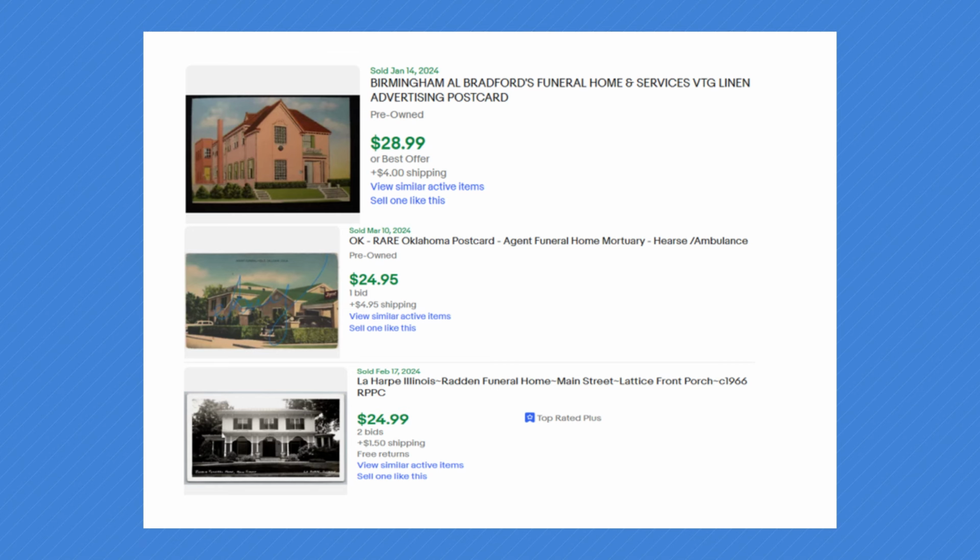Birmingham Bradford's Funeral Home and Services Vintage Linen Advertising Postcard. It's a funeral home advertisement. Got $29. Not best offer or anything. Someone paid $29 for that card. Doesn't have a hearse outside or whatever. They probably paid a buck or 2 for it.